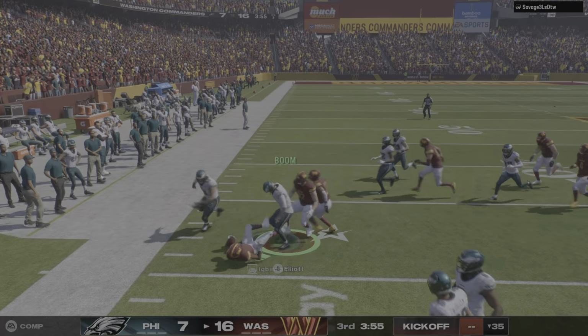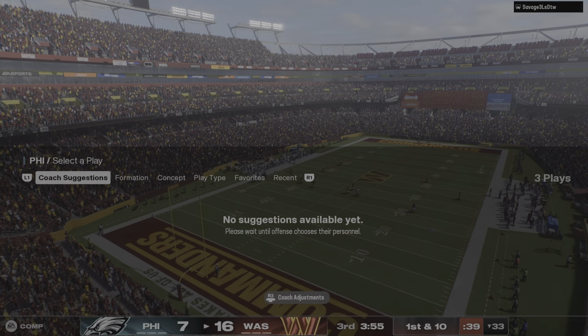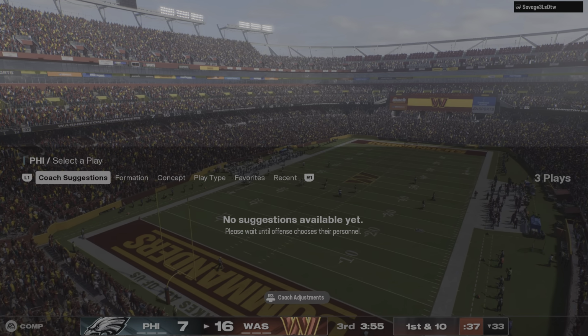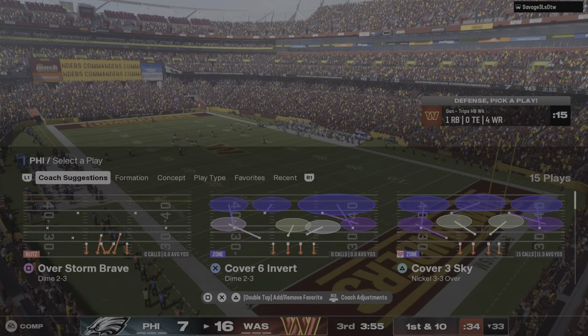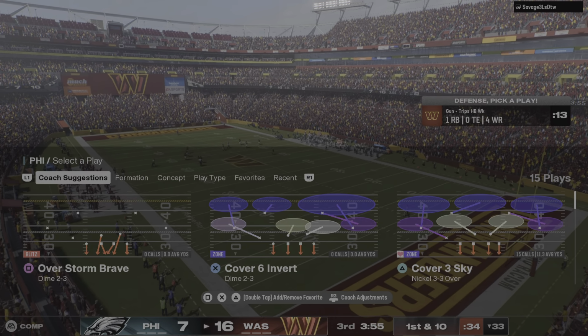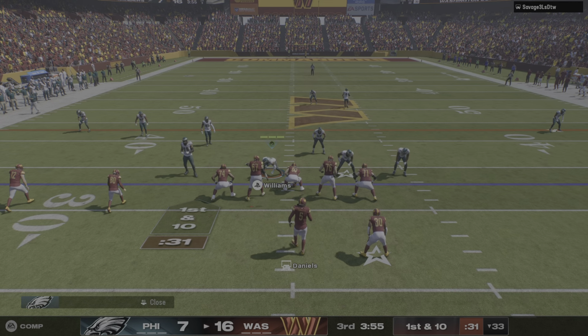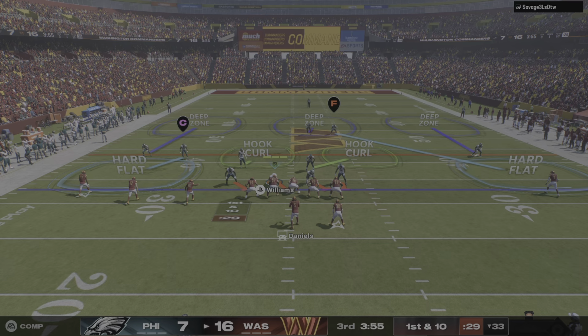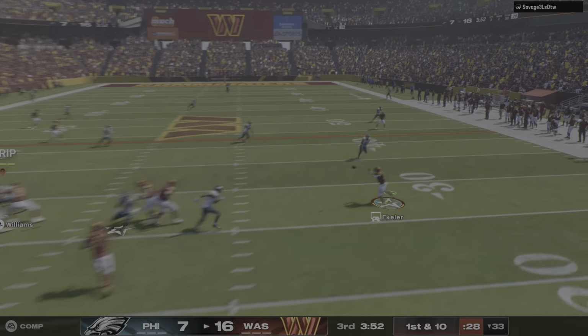Oh, a dangerous return man showing it here. And a nice return, but he's going to pay for it as they knock him down hard at the end. The Washington offense at the line and ready to roll. And Charles, they've got the lead. Put your coaching hat on here now. What's the game plan for the second half?